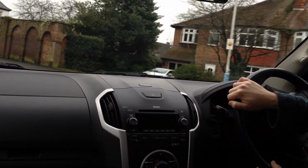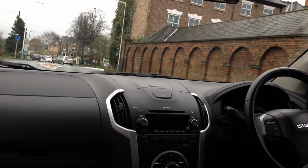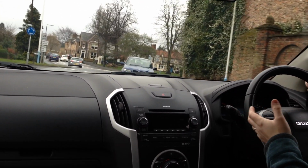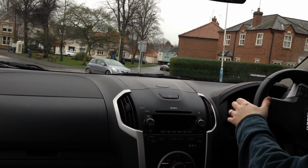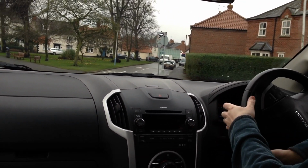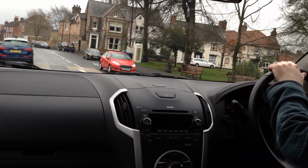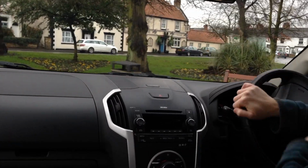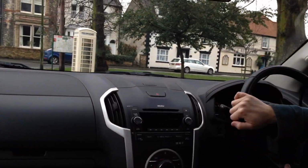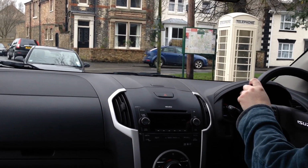I'd have liked to have seen the suspension being a bit softer for the back. Personally, if I was buying an AT35 for myself, but not for work, I'd have actually got them to maybe tune the suspension even softer. I don't need a 3.5 ton towing capacity for personal use, but that's how it is.